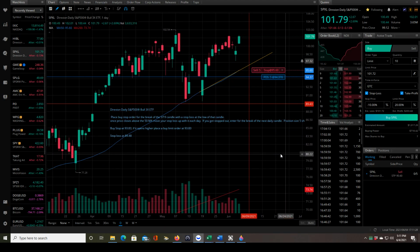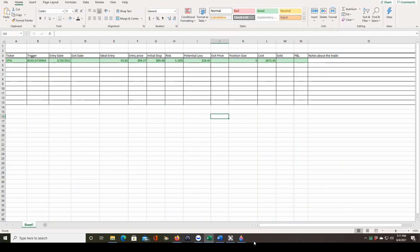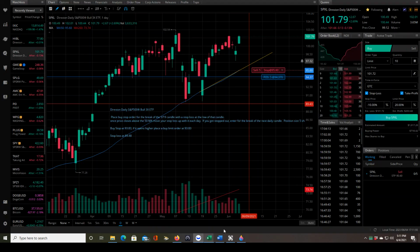So that should cover everything with my SPXL trade. I'll just quickly show you my swing trading spreadsheet, which isn't much to look at at this point. I just started this on this single trade because this is the first time I'm swing trading with Webull. Before, like I said, I was swing trading with Chase. So this is a new spreadsheet, and this is the only ticker up there. I already have it highlighted in green because no matter what, at this point, I can't lose on this trade. Once we are out of the trade, I'll fill in the rest of the information, and that's it.